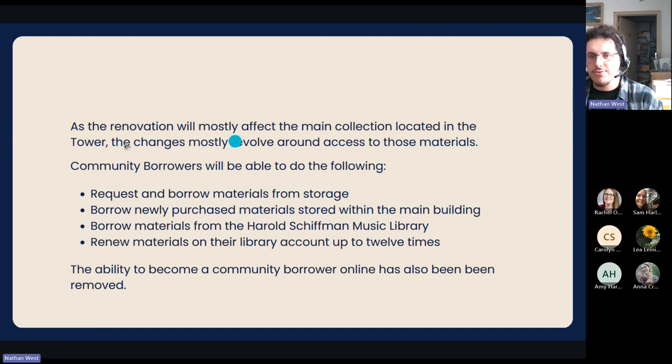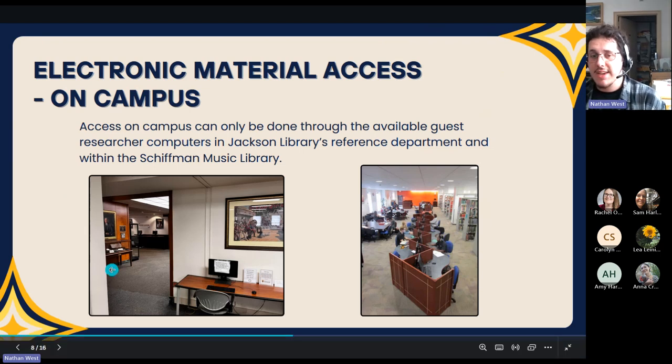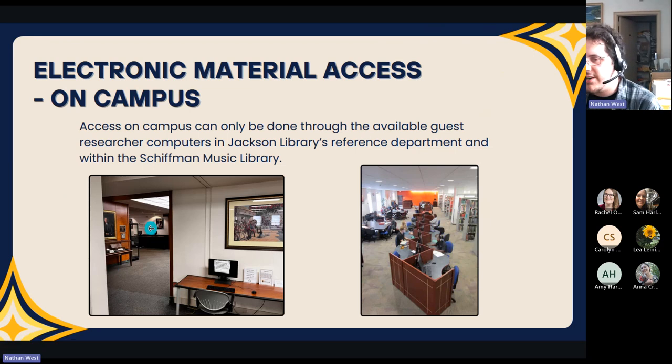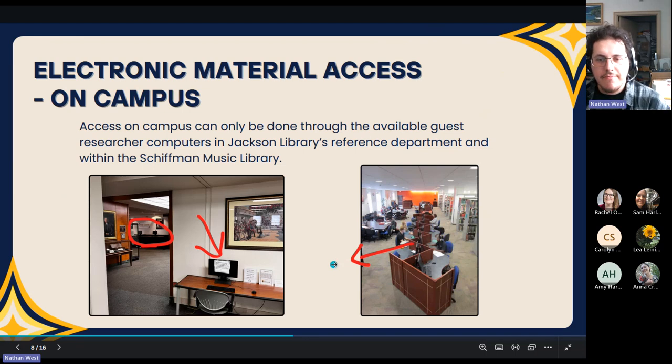So let's move on to electronic material access. On campus, access to the databases that we have for students can only really be done through the guest computers at Jackson Library and the Schriften Music Library. If you look at these pictures, you'll see the guest computers in Jackson Library here and here. Some nice circles and arrows. And then over here in the Schriften Music Library, they're not in the photo, but they would be right here if I took the photo.